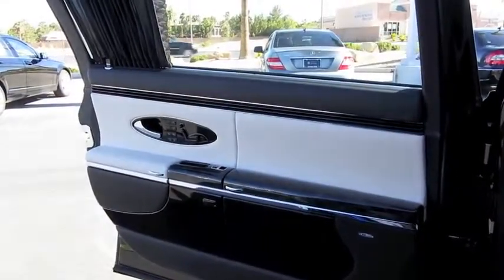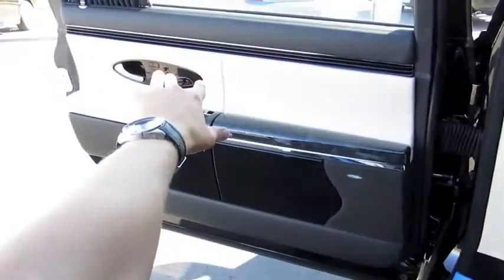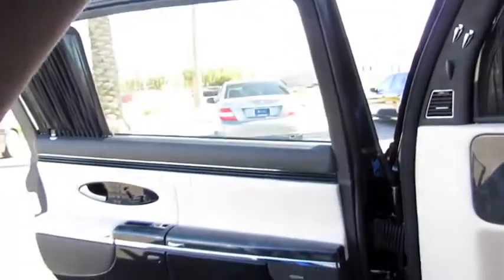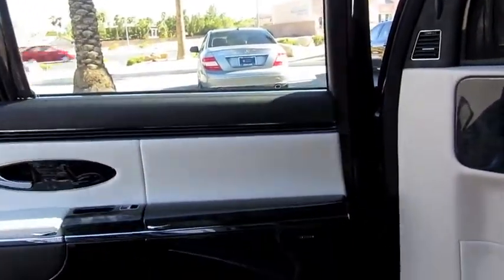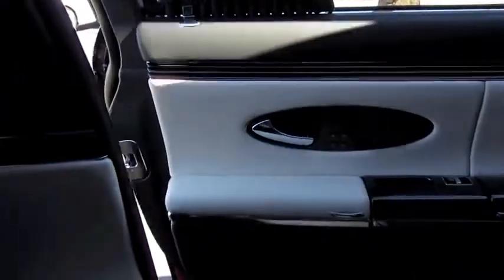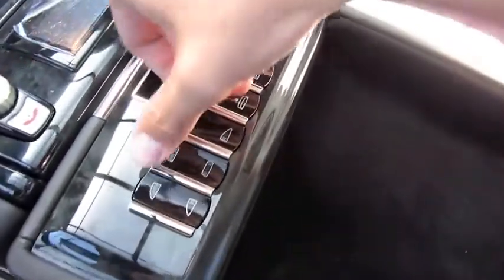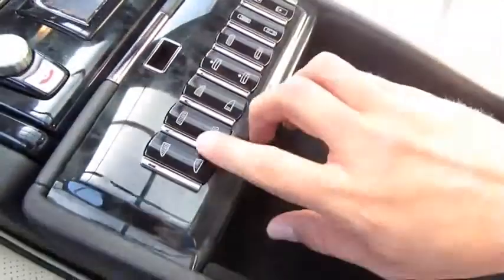Now, I just grabbed the door from the outside and closed it, but for someone who's already sitting, it's quite impossible to reach out there. Therefore, Maybach put a little button right here, and when you pull it, it automatically closes the door for you. Now to start off, I'll show you a bunch of the commands for the sunshades as well as the sunroof. They're all located here. Individual controls for your sunshades.